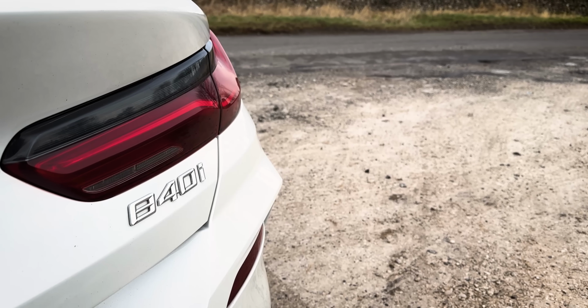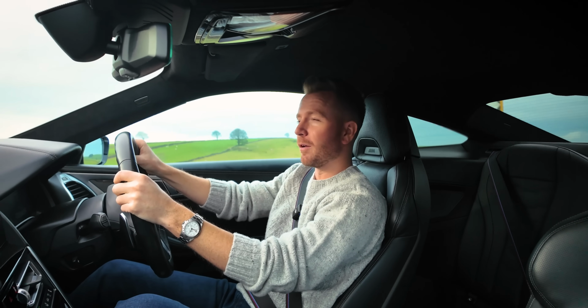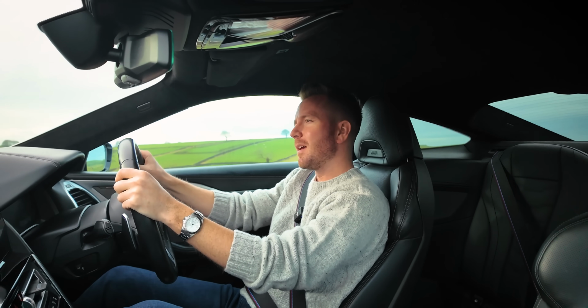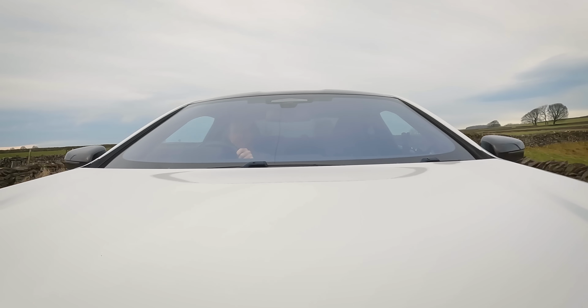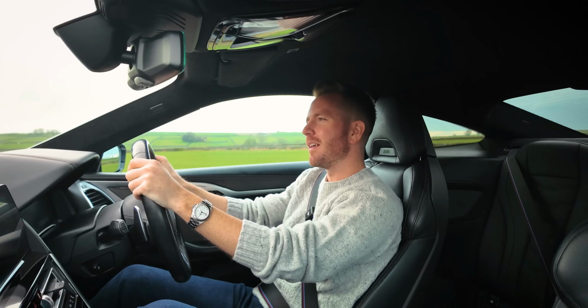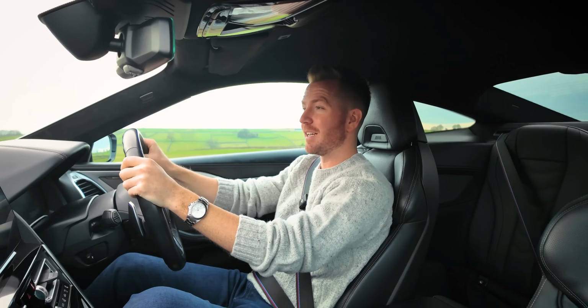Those are called the X-Drive. In terms of what it's like to drive, you've got a car here which is about as big as the Houses of Parliament, and it weighs roughly the same. This weighs nearly 2 tonnes. The convertible's nearly 2.1 tonnes, so it's a big, heavy car. You'd expect this then to handle like a blancmange. It doesn't. It really doesn't.